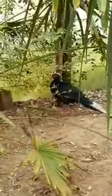There's our male Edward's pheasant. So when I go in the bats, I always lose signal, so I'm not going to worry about doing that. I am going to try and do a video of some of our more nocturnal species for you at some point, so I'll try and do that for you.